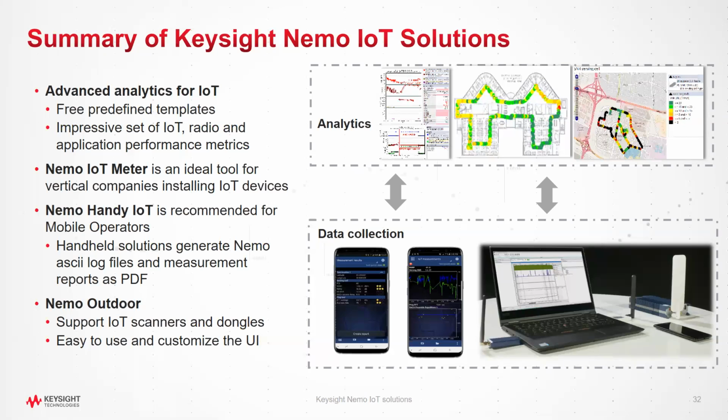Wonderful. And then do you offer any similar capabilities for the LoRa or Sigfox standards? So LoRa and Sigfox are non-3GPP standards. We don't support LoRa and Sigfox. Our focus is mainly on 3GPP specific technologies, NB-IoT and Cat-M today.